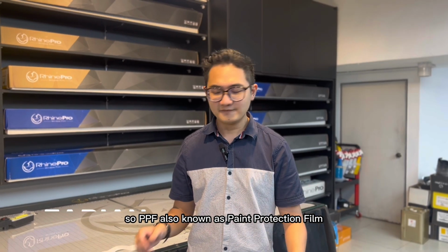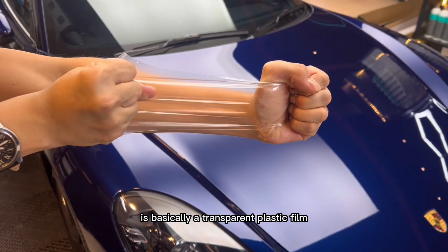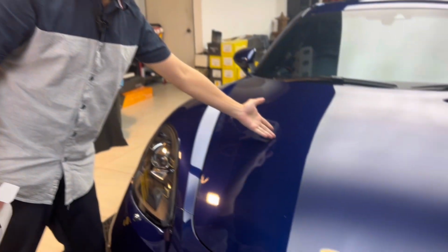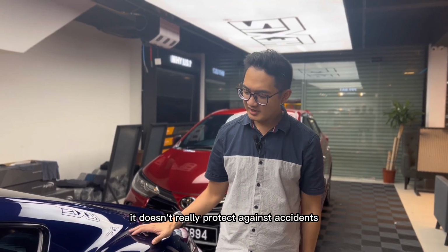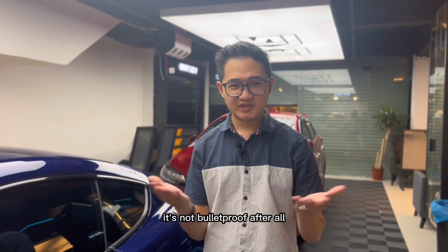So, PPF, also known as paint protection film, is basically a transparent plastic film that is installed on your vehicle body like this. It protects against stone chips and scratches. But of course, it doesn't really protect against accidents and heavier damage to your car. It's not bulletproof after all.